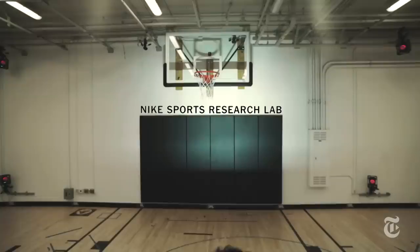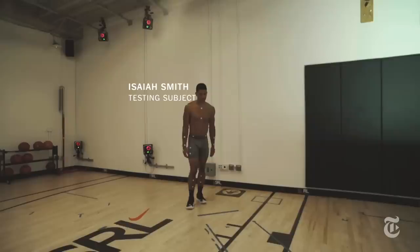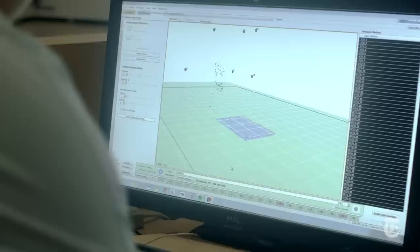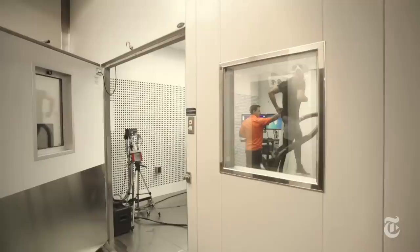Typically, we will start lots of our design work with intel from the NSRL, Nike Sports Research Lab. We try and understand the movements of the athletes, the forces that are on their body, and how the footwear or the product that we put on them affects their motion. One of the things that's most important when you're looking at different sports or different athletes is to make sure that we can recreate the environment that they're going to play the game in.